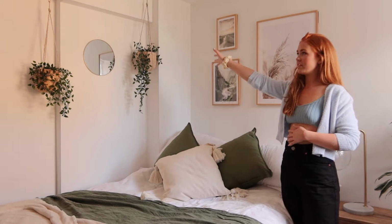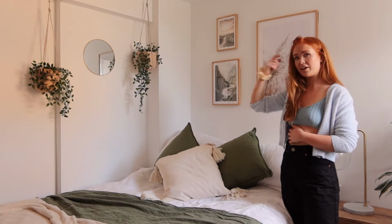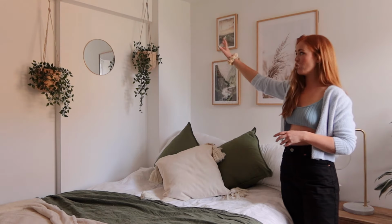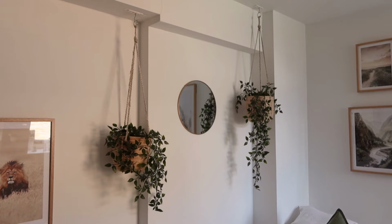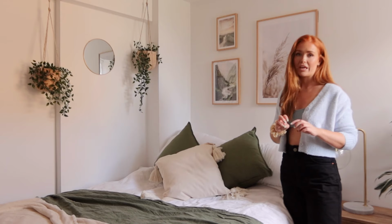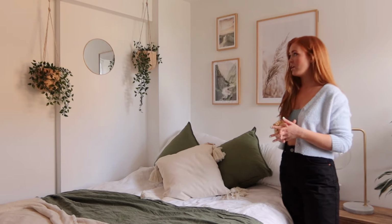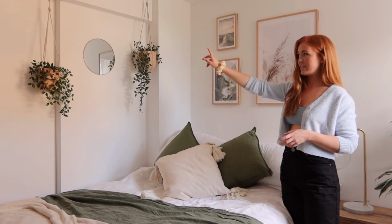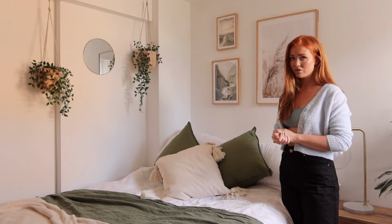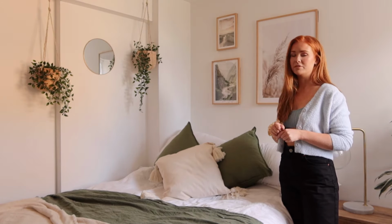And then I saw so much on Pinterest of hanging baskets. So I got the hanging baskets from H&M, and then I got the crawler plants that are in them. Those are both fake plants if you couldn't tell. Those are from Ikea. So again, all super, super cheap. This mirror I got as a little set. It came with that bigger one and then a slightly smaller one which is on my windowsill, and those are from La Redoute. So again, if they're still in stock, I will link them down below.